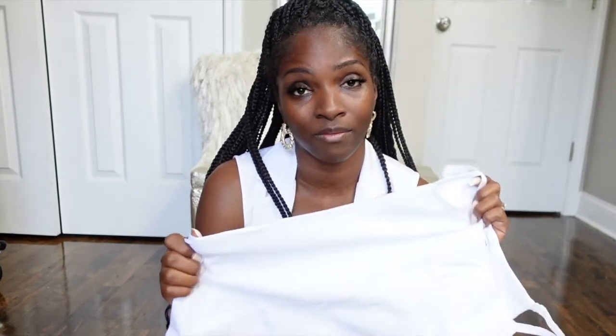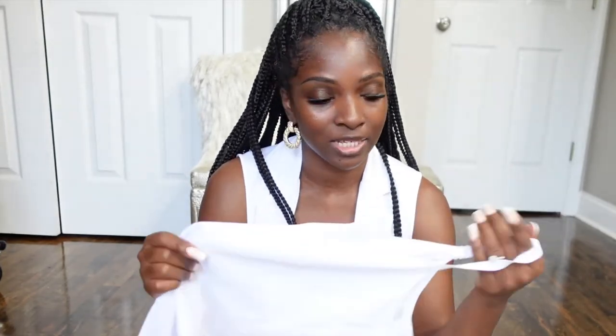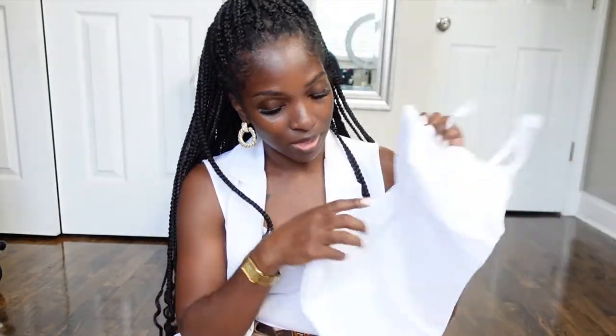And for real, during the summertime, you cannot have too many of these tanks because you can wear these with everything. So every summer I end up buying more. I usually go to like Walmart and buy my basics. But yeah, so they sent me this.